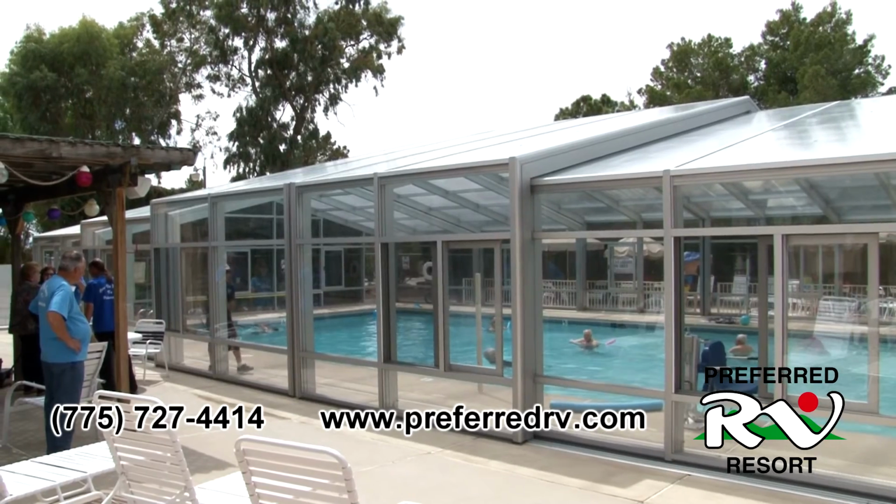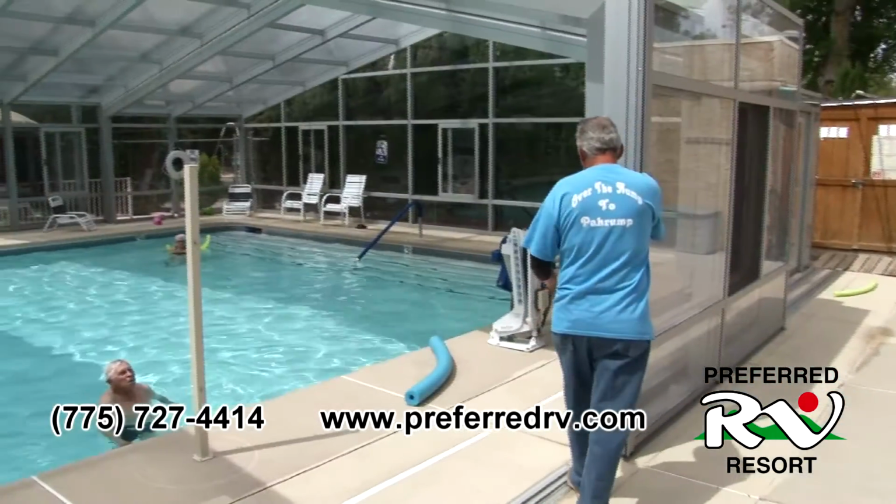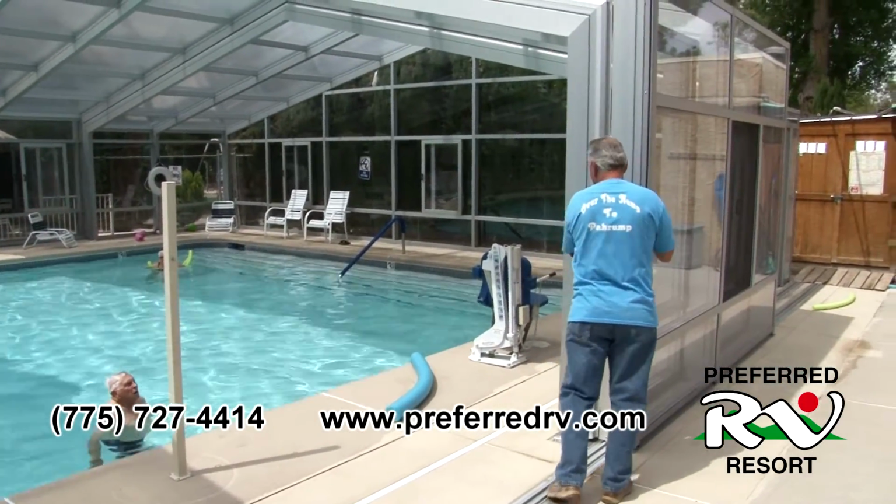It's really nice. One person can move it back and forth, and it's nice for sunny days. You can open it up, or in bad inclement weather, you can go in and swim. And I do a lot of traveling each year. I hit 43 campgrounds last year, and I had pools at some of them, but nothing that's even close to this. It's really a great idea, and I think it's going to be here for a long time.